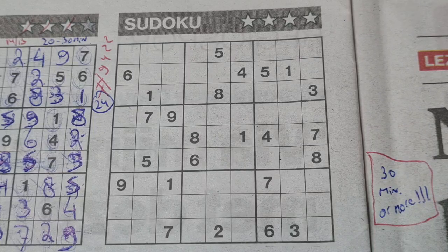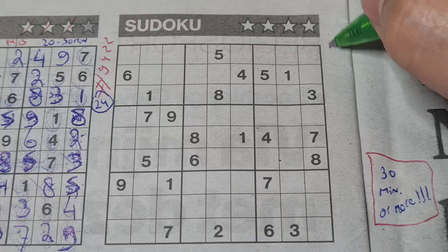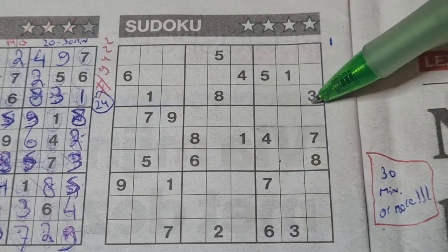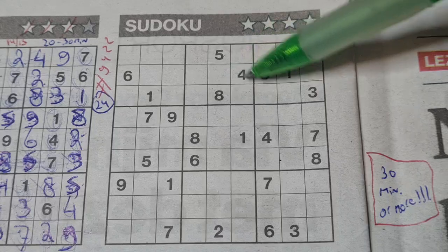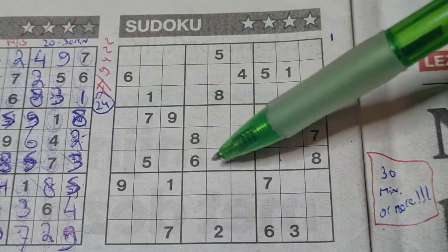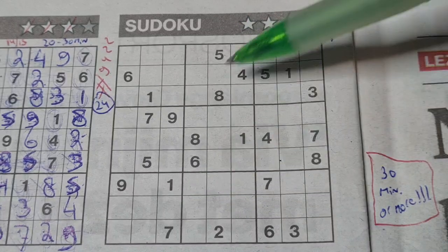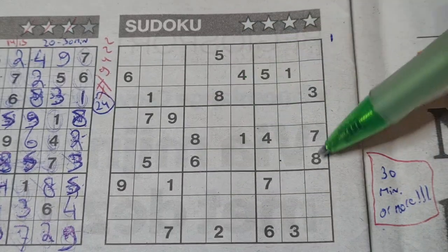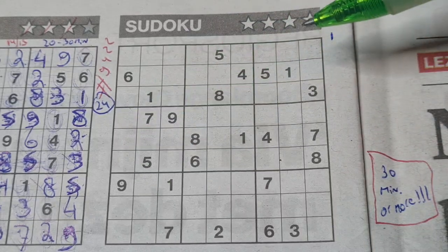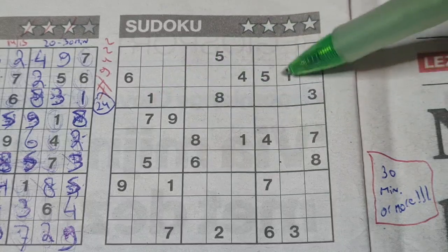So let's get started. Let me scan the puzzle. We have here 4 ones. Oh, wait. We have here 1, 2, 2 threes, 2 fours, 2 fives, 3 sixes, 3 sevens, 3 eights, and 2 nines. So the ones are in the majority. Can I start with the 1? Yeah, 1 in the third row, 1 in the second row.